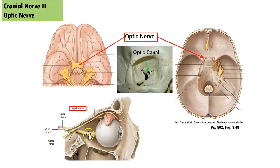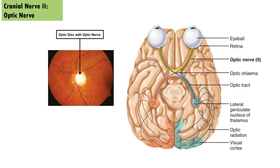To get out of the orbit, the optic nerve has to progress through this region of bone called the optic canal. Here we can see the optic canal just medial to this other large opening called the superior orbital fissure. If you have a superior orbital fissure, you need to have an inferior orbital fissure, seen here.